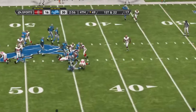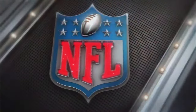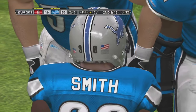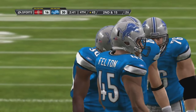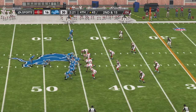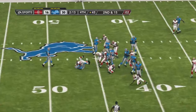Hands it off. He's wrestled down at about the 45-yard line by Jordan. Second down and 15 to go. Ball on the 45-yard line. They keep it on the ground with the tailback.